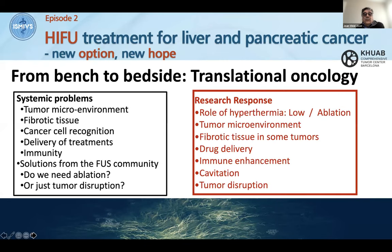Now, what I'm going to explain is what we can think and what we can show: that the problems we can face when dealing with the pancreas can be solved at the clinical site with the devices that we have. The problem of pancreatic cancer is basically the tumor microenvironment, the fibrotic tissue that surrounds the pancreatic tumor, the difficulties with cancer cell recognition because this tumor is very well protected from the immunity, and the delivery of treatment, which is difficult to reach the tumor. The immunity is not very well awakened when it's trying to confront the pancreatic tumor.